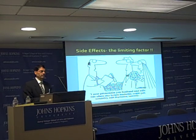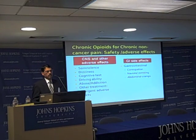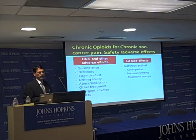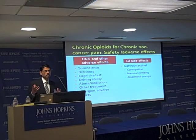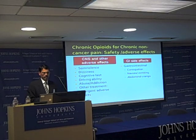So what we are limited by with some of these drugs are side effects of these drugs. So what are the side effects? Some of the side effects are CNS effects. You heard about issues related to somnolence or dizziness, cognitive dysfunction, inability to drive, abuse, addiction, and other adverse effects. But the most common side effects that the majority of our patients will complain about are gastrointestinal side effects, such as constipation, nausea, vomiting, and abdominal cramps.